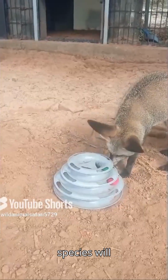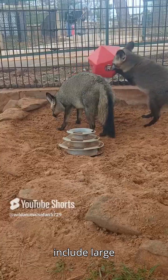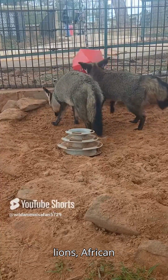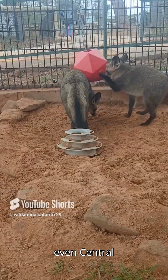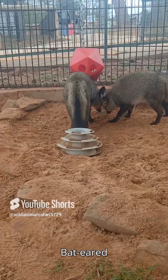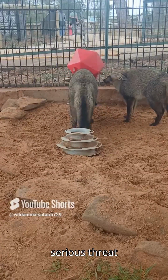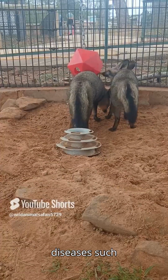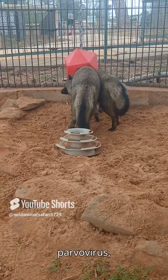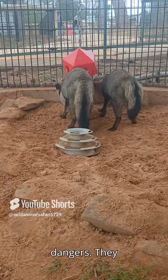Many larger mammal species will hunt bat-eared foxes. Their main predators include large predators such as leopards, lions, African wild dogs, cheetahs, hyenas, and even Central African rock pythons. Bat-eared foxes face threats from hunters for their pelts. Another serious threat is the fragmentation of habitat. And finally, diseases such as canine parvovirus, canine distemper virus, and rabies are also among the notable dangers.